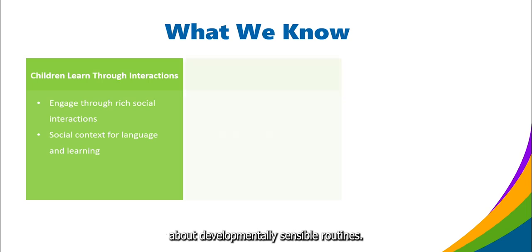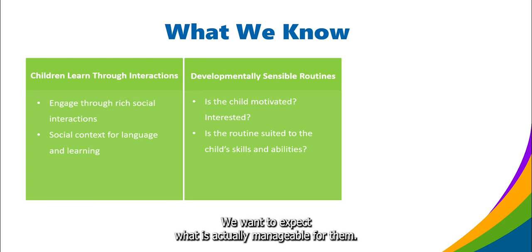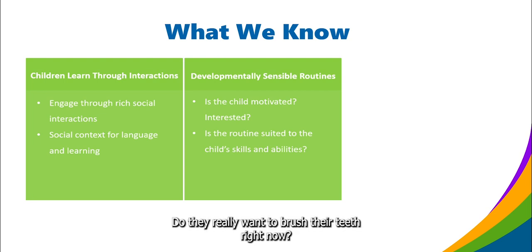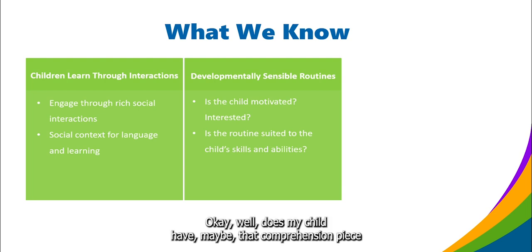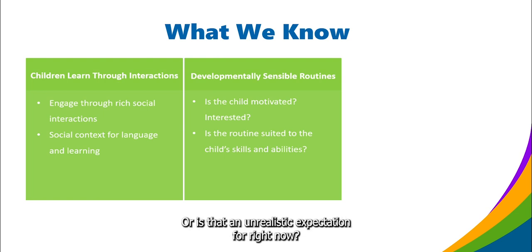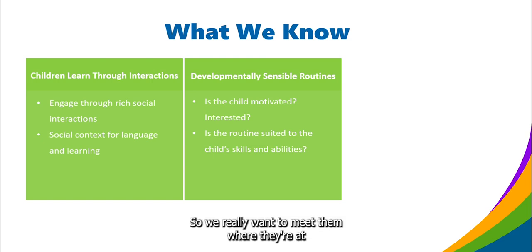We also really want to think about developmentally sensible routines. So we want to meet your child where they're at. We want to expect what is actually manageable for them. So when you're thinking about these routines and the expectations we're putting on our children, think about, is the child motivated? Do they really want to brush their teeth right now? Are they interested in it? And then think about, is the routine suited to the child's skills and abilities? Does my child have that comprehension piece or the gross motor skills to even turn the sink on? Or is that an unrealistic expectation for right now? Maybe I'm going to help them do that, but they can then put the toothbrush under the water. So we really, again, want to meet them where they're at because that's how they're going to thrive.